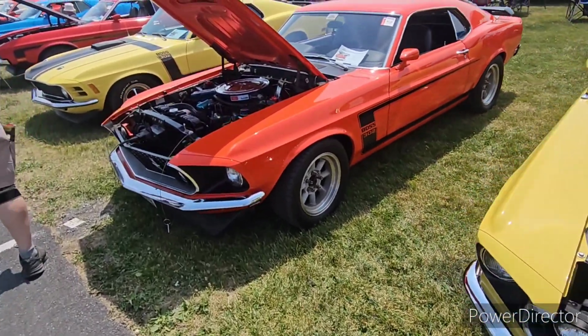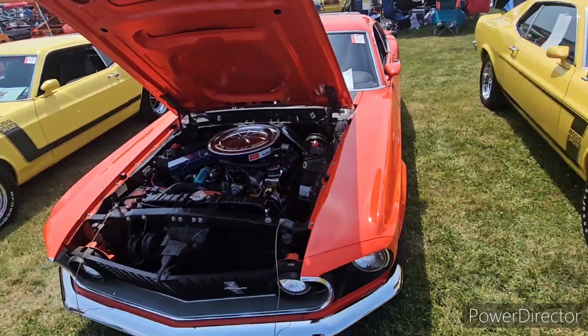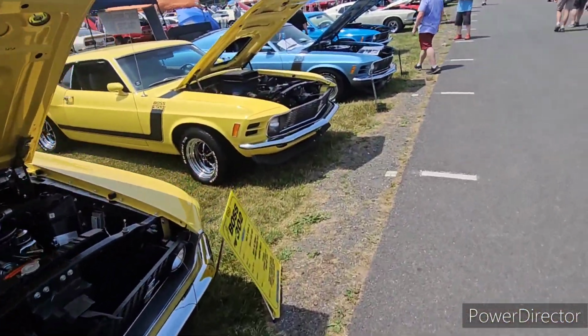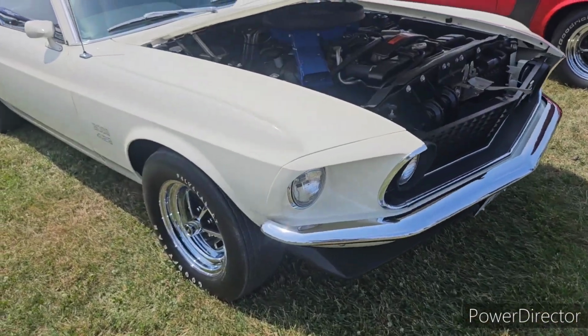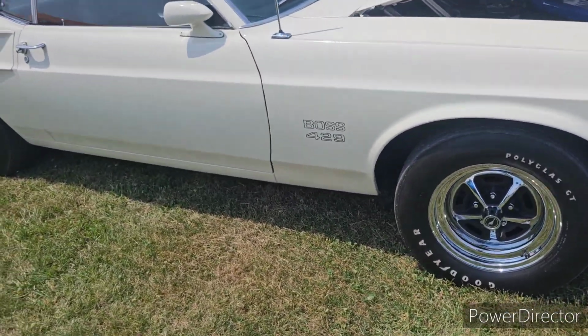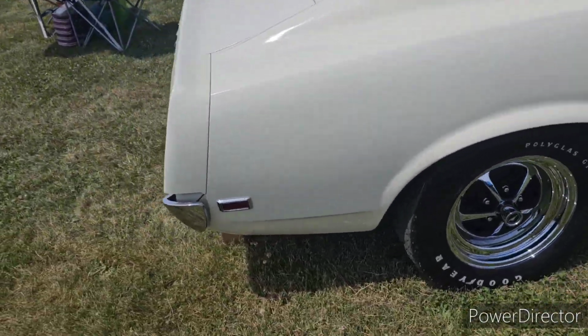Got me a 69 Boss 302. Got me into the Mustangs. Look at that. Boss 429. 69. Clean.